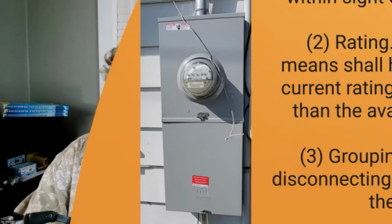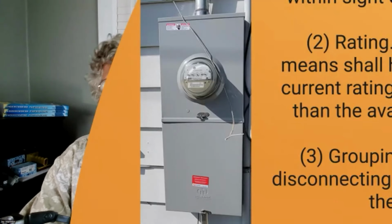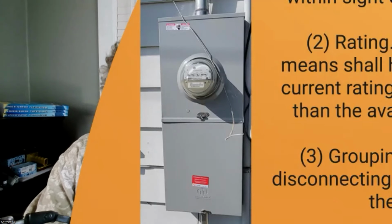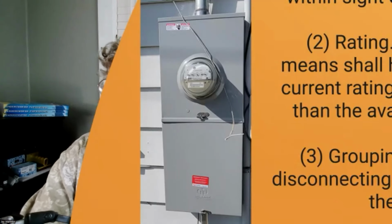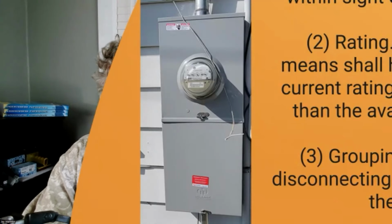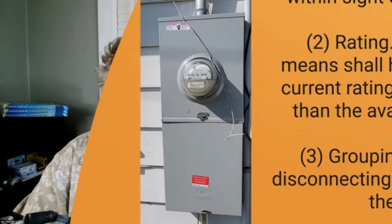Now, a lot of times I've seen where they're just intermixed. The ground and the neutrals are just mixed. It's effectively the same thing in your main breaker panel. But sub panels, you don't want to bond them together. You want to keep the neutral and the grounds separated. Well, now you've just made your main panel a sub panel by connecting this in.